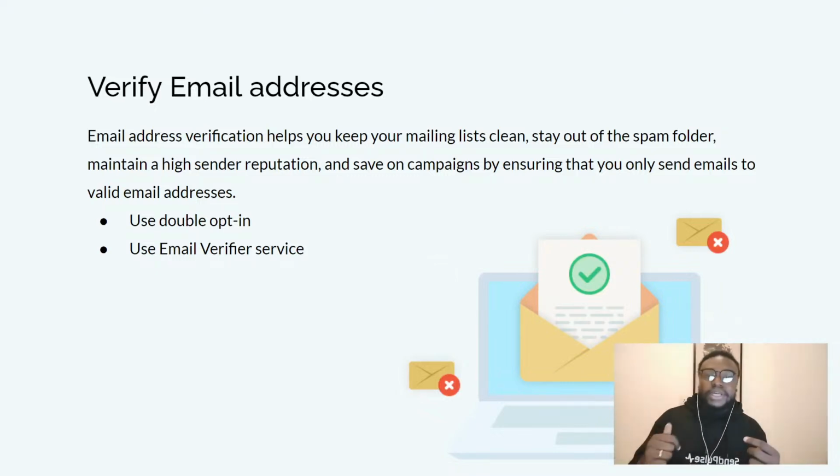Number two, it affects your delivery rate. If you have a lot of fake email addresses, it increases your bounce rates, thereby reducing your delivery rates and your overall email performance. And three, it's not just bad for business. It can discourage you, thinking that people don't trust you enough to give you the necessary information that you need. So how do you go about this?